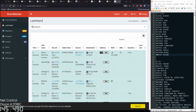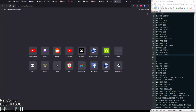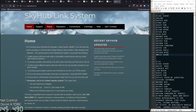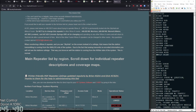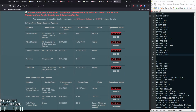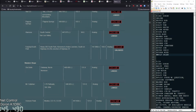But Daron, if you go to skyhublink.com, Jack KE0VH has put together quite an extensive repeater network using hotspots and mostly Wires X, but he's incorporated a number of other digital modes, and I find this all fascinating. While I'm not a really digital person, he's put together a really interesting network that covers pretty much the U.S., but a lot around Colorado, Nebraska, etc. W0TX repeater.